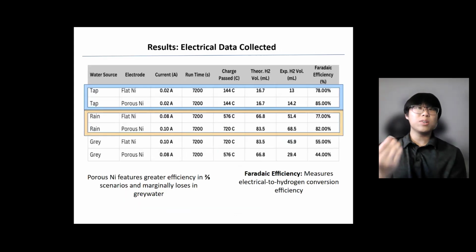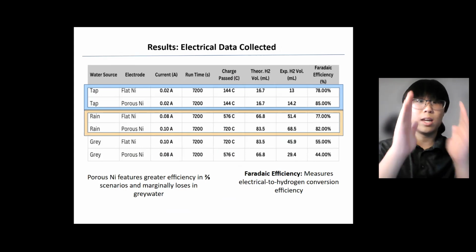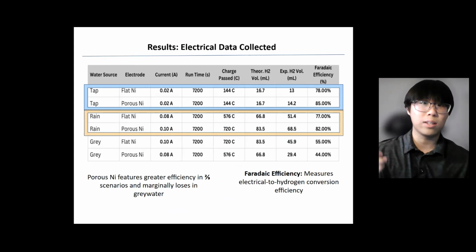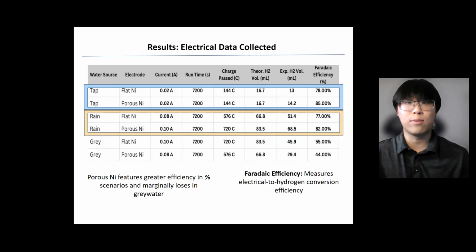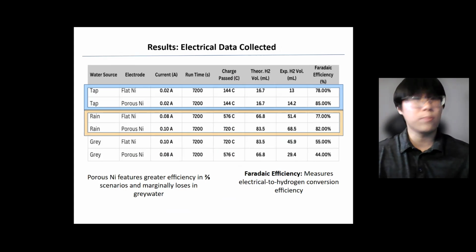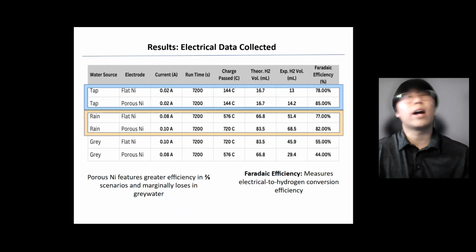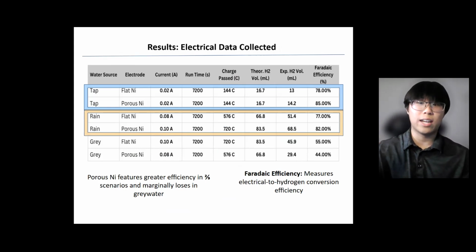For my electrical data that I collected throughout the entire experiment, I collected the currents and the runtime. Using these two values, I was then able to calculate the charge passed. Using this value, I was then able to calculate the theoretical maximum amount of H2 volume that I could produce with my reactor if it had been running at 100% efficiency. On the right side is my experimental H2 volume, which I actually collected. And on the right of that is going to be my Faradaic efficiency, which measures the electrical to hydrogen conversion efficiency.